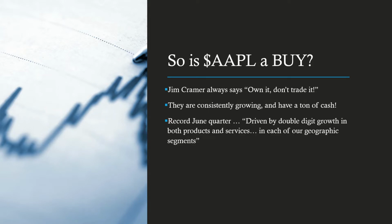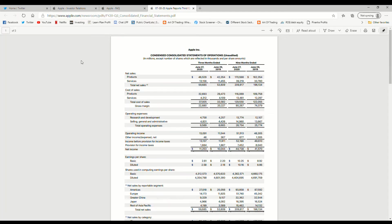The CEO, Tim Cook, said Apple's record June quarter was driven by double-digit growth in both products and services and growth in each of our geographic segments. So what that basically means is they're growing all over the world, not just in certain areas, which is really, really good news. So let's just quickly take a look at their recent earnings report and look at the chart. Okay, perfect. So we have Apple's recent earnings report here.